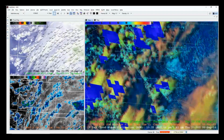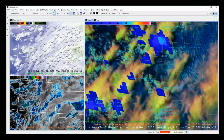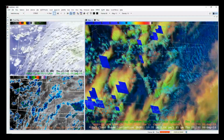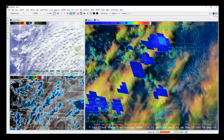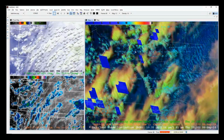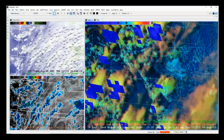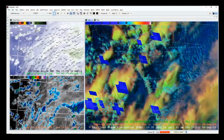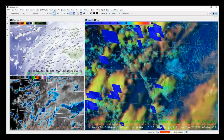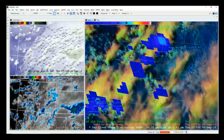So we could loop the day cloud phase distinction RGB. Again, what we're looking for is a general evolution of the clouds in this region. And what you're seeing is the clouds turning, especially up here, cyan to green as they ice, to yellow as they glaciate and start to cool, which eventually leads to lightning. That's the general trend you'll see in the distinction RGB: that change to green to yellow, and eventually the lightning flash as you're introducing ice into that cloud.